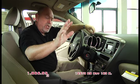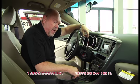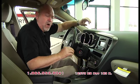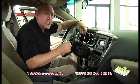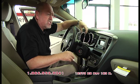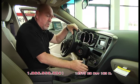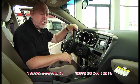Now, what I want you to do is take a look at the gear shift. This, of course, is a 6-speed automatic transmission. The standard transmission on the LX model is a 6-speed manual. When you move to the EX model or to the SX model, the standard transmission is going to be the one that you see here, which is a 6-speed automatic transmission.